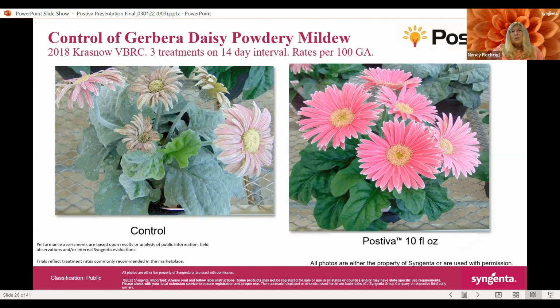So this product is extremely strong on powdery mildew. Both active ingredients work on it. And you can see here, this is the low rate of 10 ounces, providing excellent control. You can see in the background of the slide on the right, there's some control plants behind there. They're all kind of together on this bench, and the Postiva treatments are just holding up great.